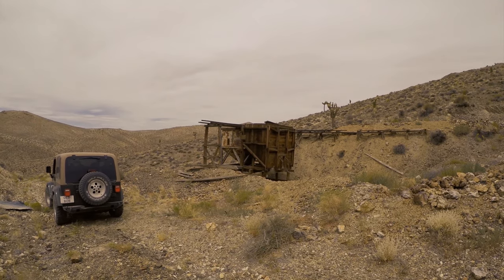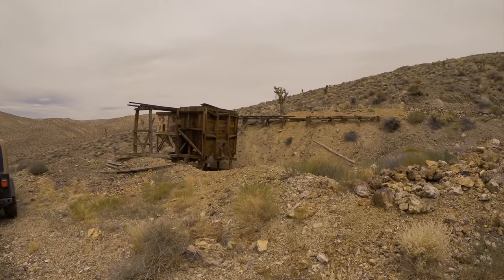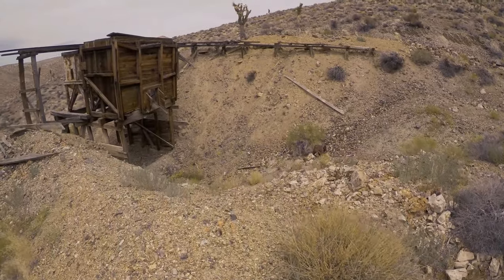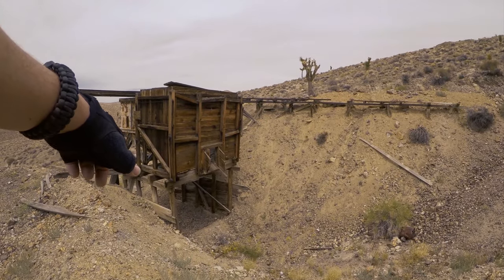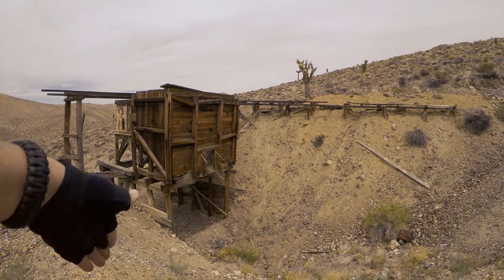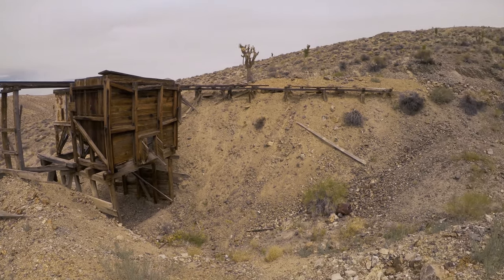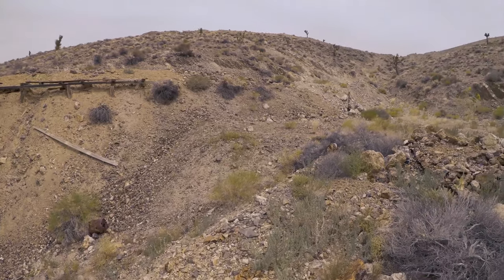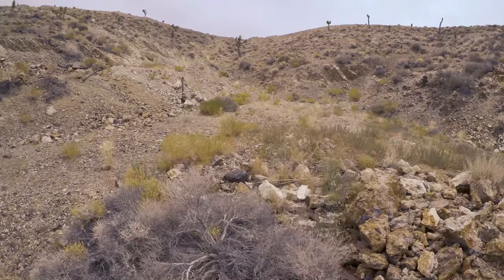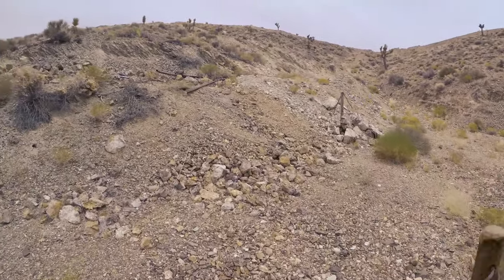So, across the valley, look what we have here. Another ore bin, a smaller one. And they rigged this one up in such a way where they could back a truck up underneath it and fill up a dump truck, haul it off to the mill. But what's neat about this site is right over here. There we go.